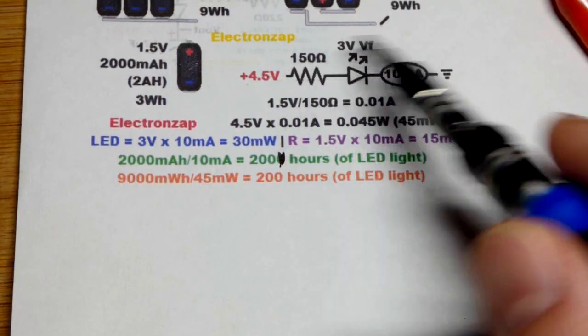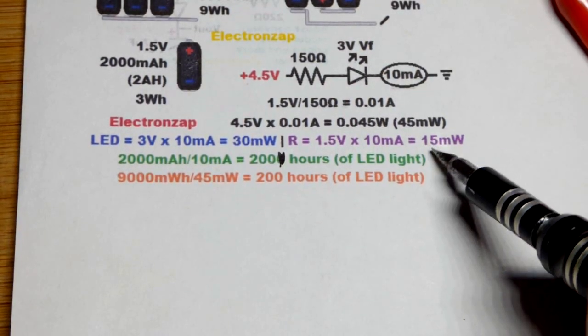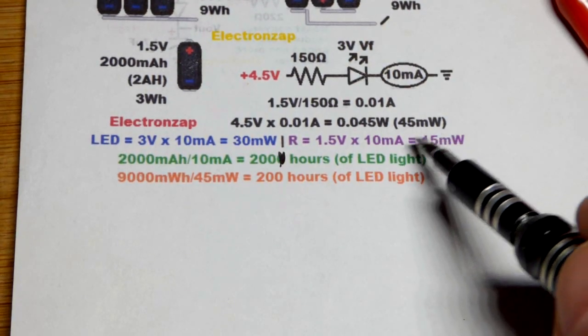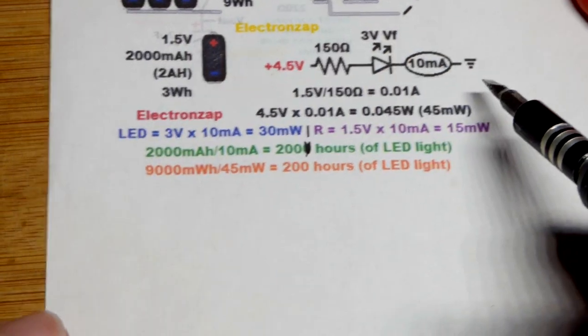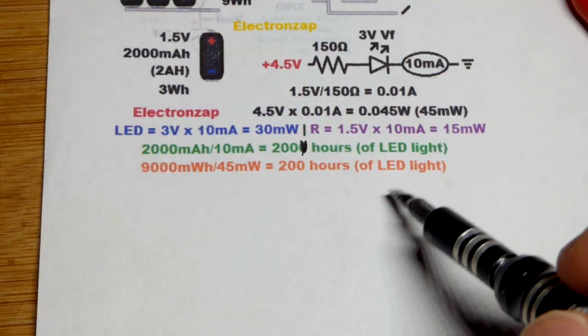Now, of course, this is a low power circuit. You don't generally worry too much about the waste heat. We're not wasting a ton of money here. But in larger systems, you would want to get the waste heat down to a minimum. You want to get as much of the power to the load as possible.